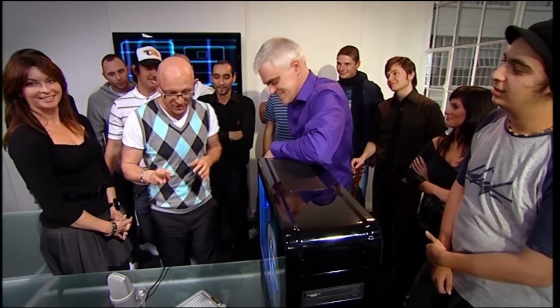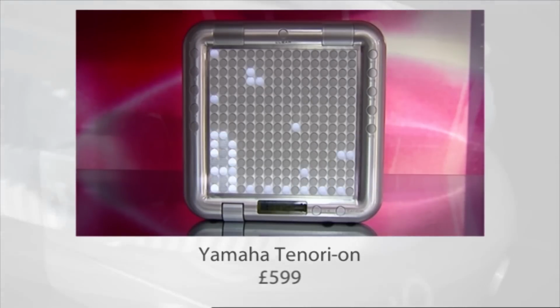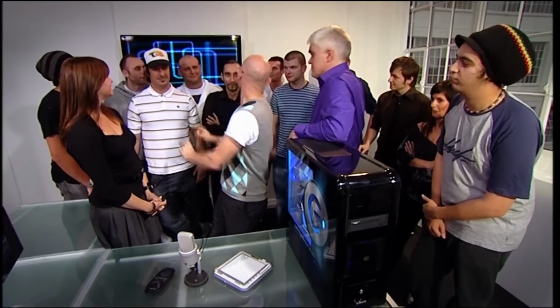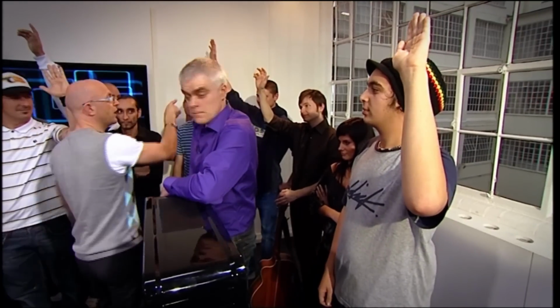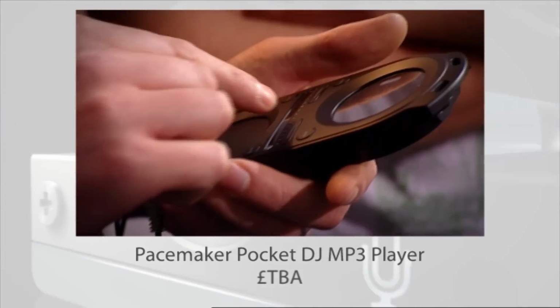OK, it's time to vote, and quite literally, I want you to vote for your favourite with your hands, OK? Because you can only take one of these back with you today, the Tenori-on sequencer. No! Not a problem. We're going to move swiftly on to the total recording solution that is the Samson G-Track. Right, 1, 2, 3, 4, 5, 6, 7. Good result. OK, and if you want to vote for Suzi's pacemaker, put your hands up high.